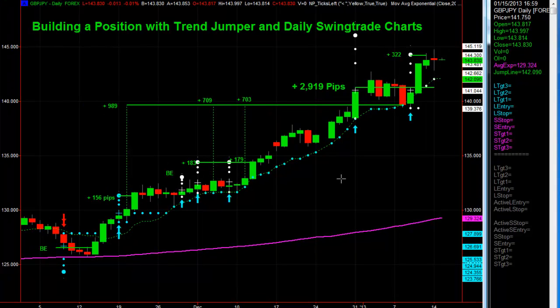This is what I mean by capturing a big move. This happens 1 to 3 times a year with each pair, typically, with daily charts. And by using the Trend Jumper, you can mitigate your risk on each setup. You can take advantage of the setups as they happen. Even while in a current trade, you can continue the trade, the new setups that occur, and that really makes for a dynamic way to build a position and capture the most out of those moves.